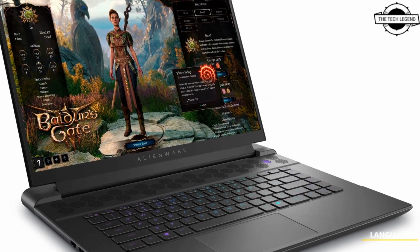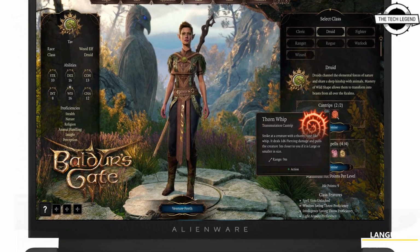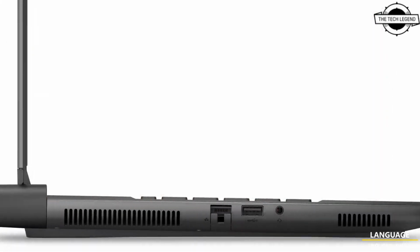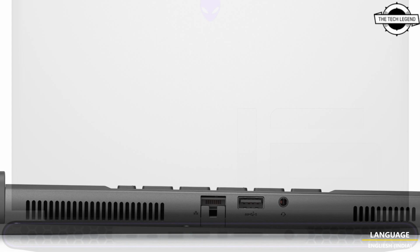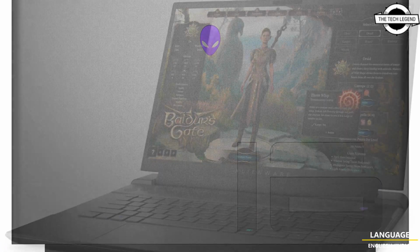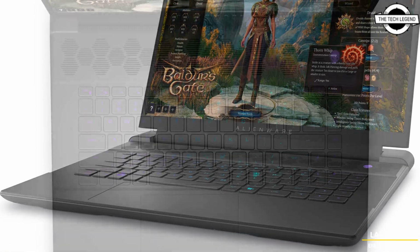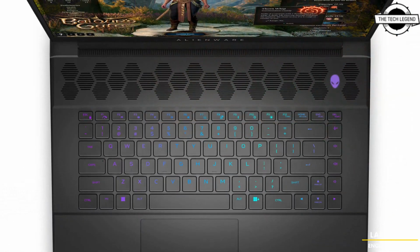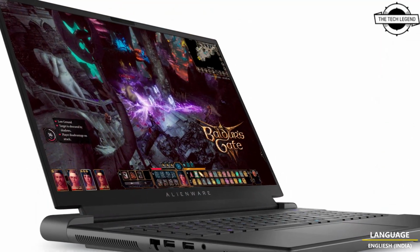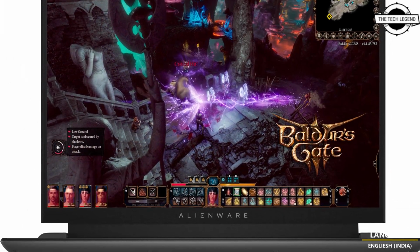So friends, today I will talk about Dell's new Alienware m16 and m18 gaming laptops. The 16-inch Alienware m16 gaming laptop features the Ryzen 7 7745HX CPU and GeForce RTX 4060 GDDR6 8GB graphics, DDR5 4800 16GB memory, 1TB M.2 SSD storage, and 2560 by 1600 resolution with a 165Hz refresh rate.